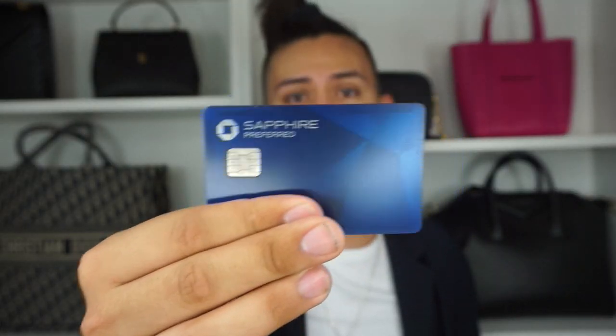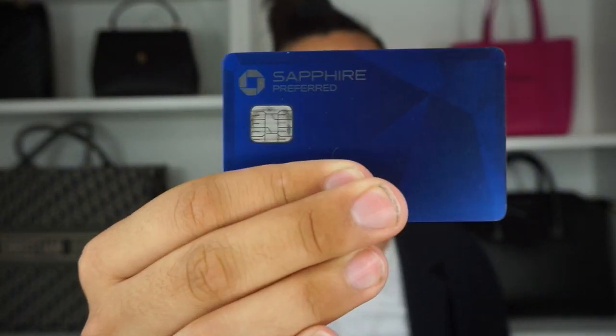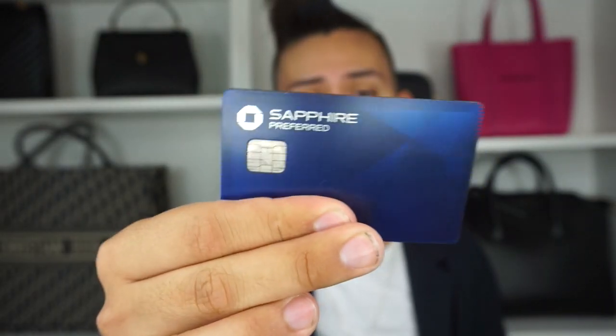Last card is my Chase Sapphire Preferred. This is like an OG. I'm about to have a 1 year anniversary with this card. So now I'm gonna get paid a $95 fee for this card because the first year is waived for free. The Freedom Unlimited and the Freedom are just zero annual fee cards, but this one is $95. I just like this card.